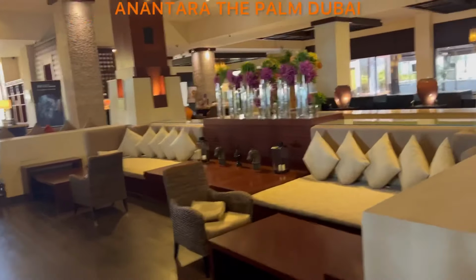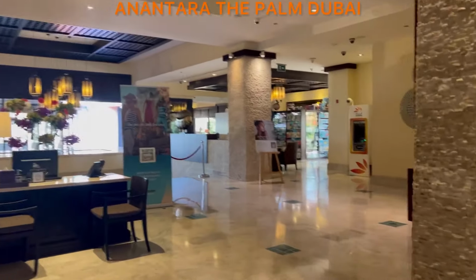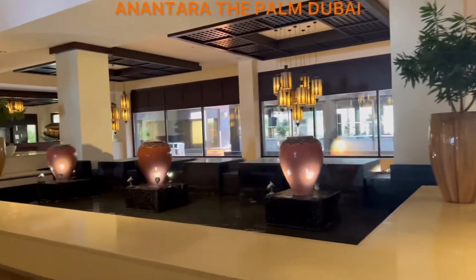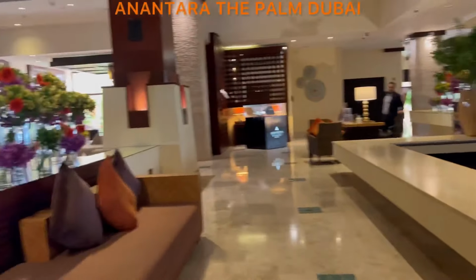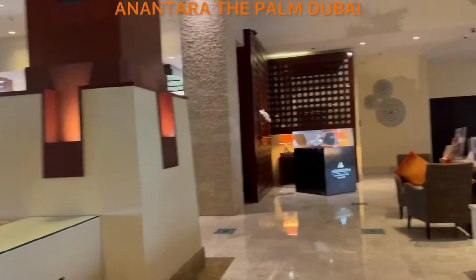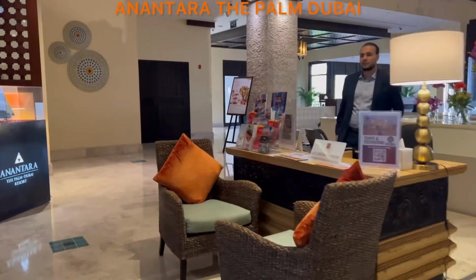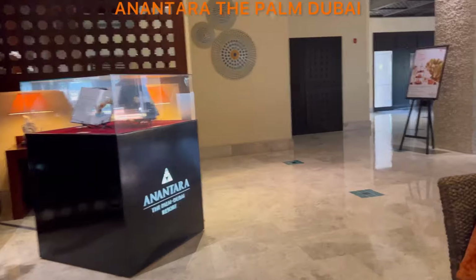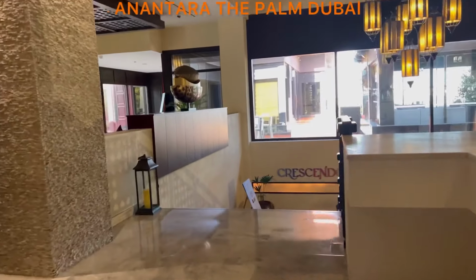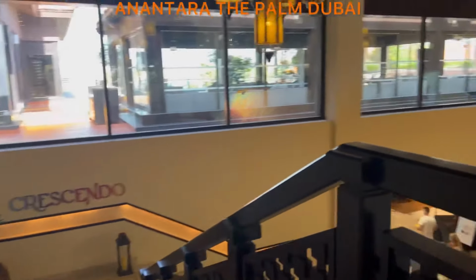This is lobby. All of this is lobby. They have ATM machine here. Small fountain. Tours and excursions. And here downstairs you go to the restaurant. We go for breakfast here.